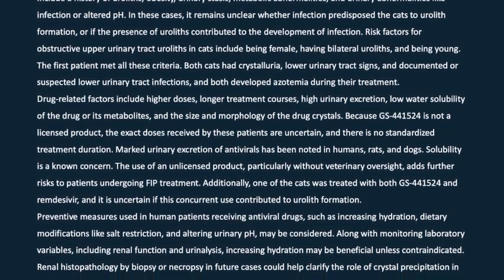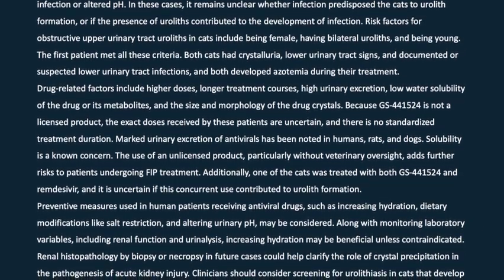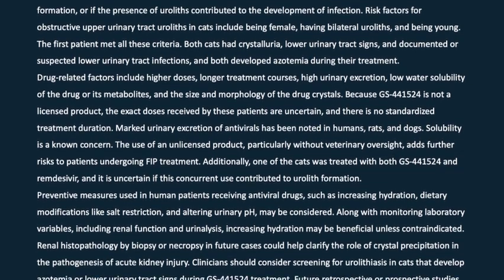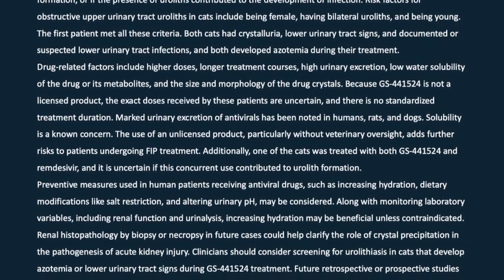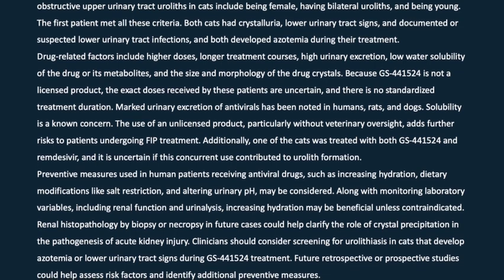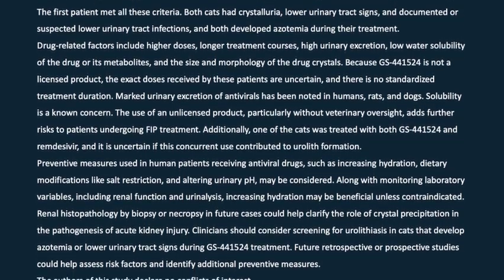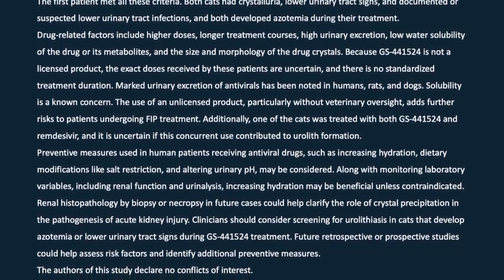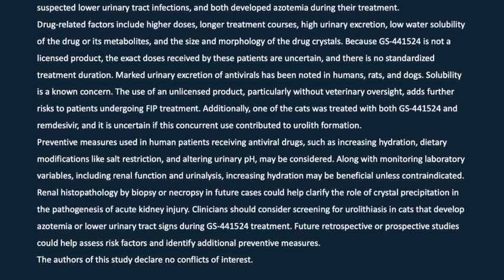Additionally, one of the cats was treated with both GS-441524 and remdesivir, and it is uncertain if this concurrent use contributed to urolith formation. Preventive measures used in human patients receiving antiviral drugs, such as increasing hydration, dietary modifications like salt restriction, and altering urinary pH, may be considered. Along with monitoring laboratory variables, including renal function and urinalysis, increasing hydration may be beneficial unless contraindicated.